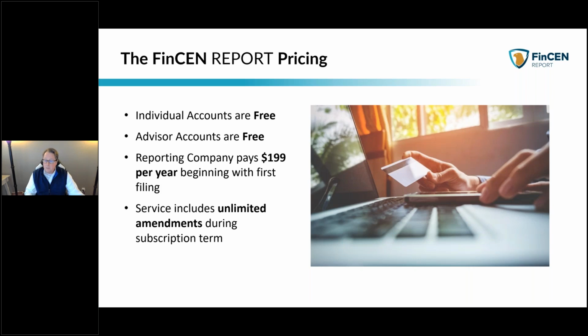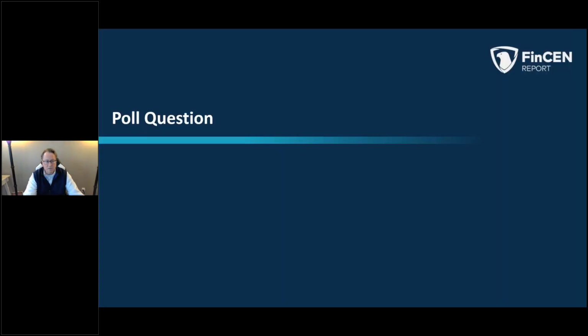If any amendment comes up during the year of service, that amendment is included at no additional charge, and the amendment can be filed with a press of a button inside our system.